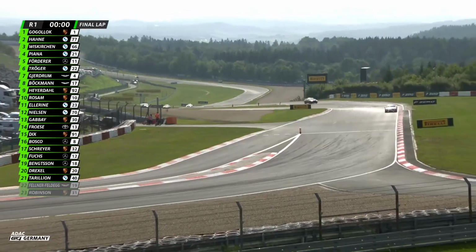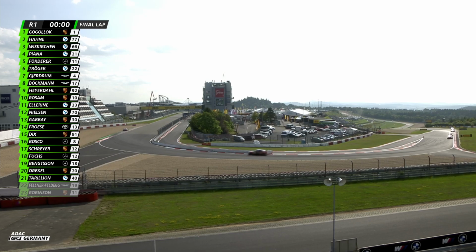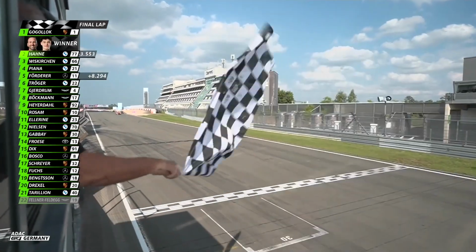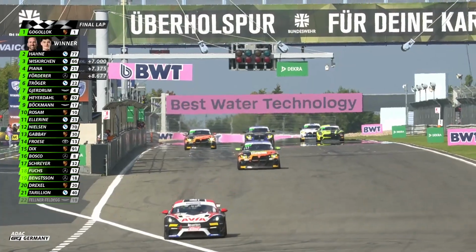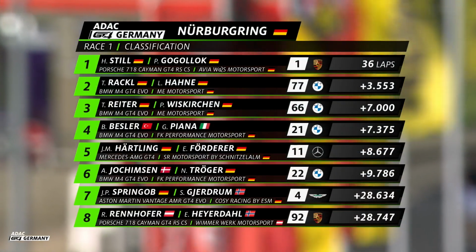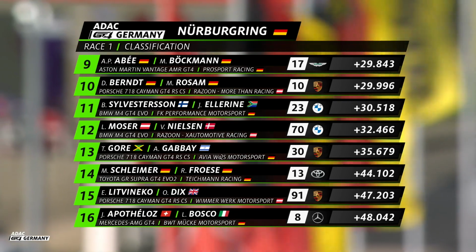We saw him and Jan Marszałkowski take an emotional win in an Aston Martin at the Red Bull Ring last year. And now Philip Goglock has had to wait almost a whole year, but finally he takes his 2nd ever win in ADAC GT4 Germany. Henrik Still, his co-driver, will stand on the top step of the podium for the 3rd time. First ever podiums for Linus Harner and Tommy Rackle. Berke Besler, Gabriele Piana will have closed in on Jamo Hertling and Enrico Federer in the championship on account of that 4th place.